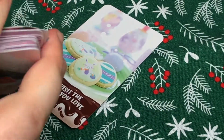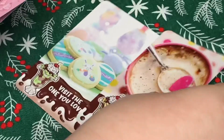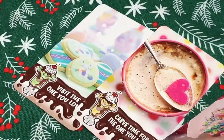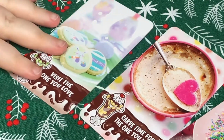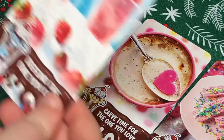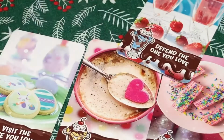Visit the one you love, if you can, depending on the restrictions and stuff, and if you're fully vaccinated and all that at this point. Crave time. Oh, so reciprocation. Okay, reciprocate. I can't say reciprocate. That sounds a bit weird. But yeah, the bottom of the deck was defend. Look at that. It came back up. So it's meant to be here.